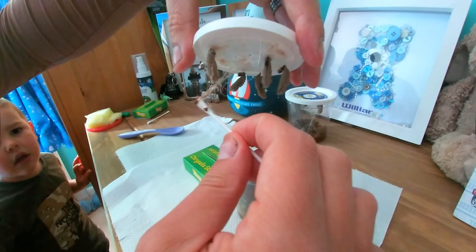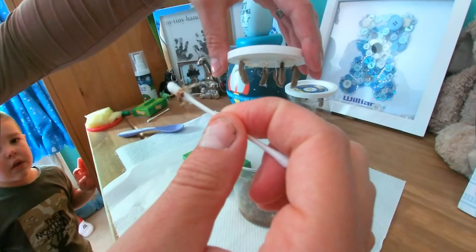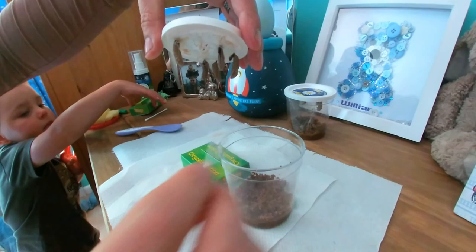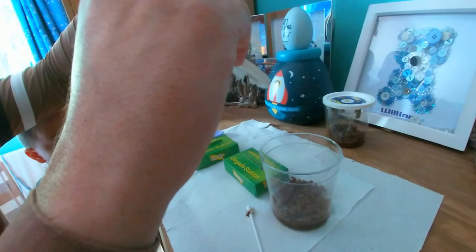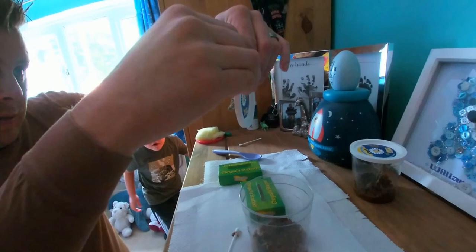Because if you don't do this, guys, when they're hatching, their wings will get caught up in the frass. Probably better. Look at this. How can we get them off, Daddy? They're all forming right off. How can we try and get them off? I don't know.